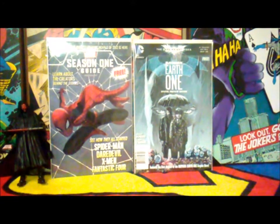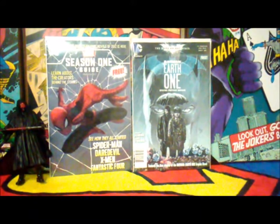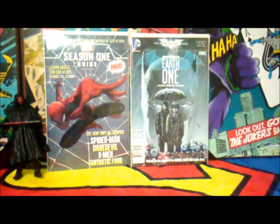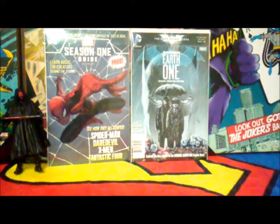So this is Earth One Batman. I did read this. Comic Book Window had this in his collection. It was a pretty good spin on Batman, you know what I'm saying? It was a Batman that wasn't perfect, and I dug it. So there you have it.